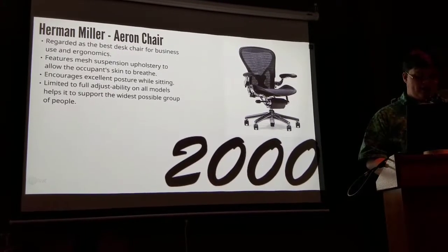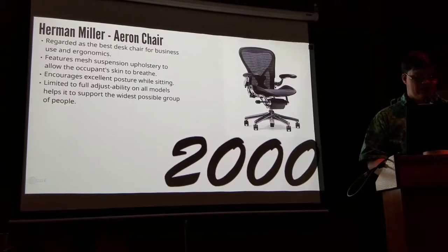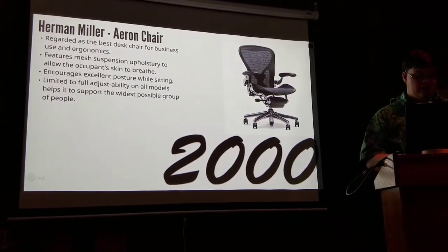The Aeron chair is also an example of the pinnacle of the minimalist movement. It has exactly as much material as is required to support its occupant while maintaining comfort and usability.